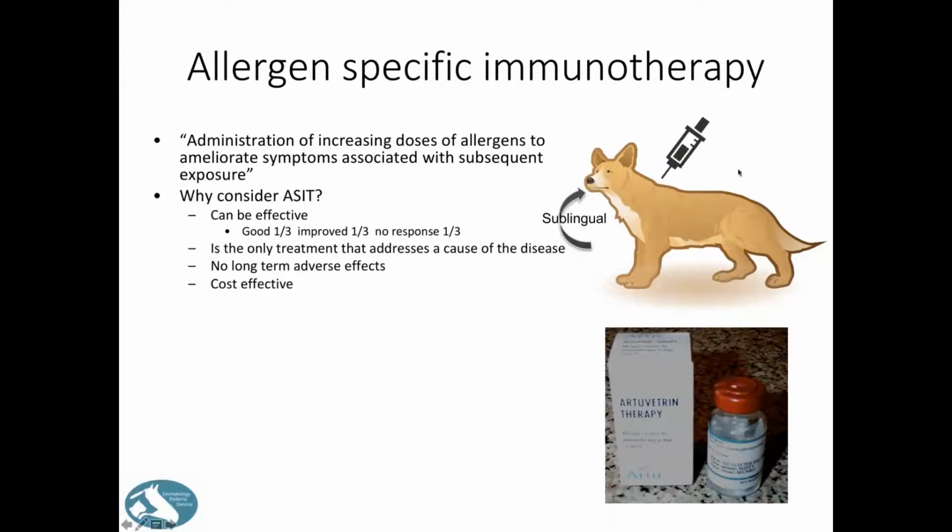Traditionally we've always given allergen immunotherapy by injection, and artibectrin would be the most commonly used allergen immunotherapy formulation in the UK, and this is what Avacta will supply. And sublingual immunotherapy, though, we're also starting to use a bit, and it seems to suit some owners.